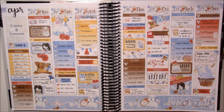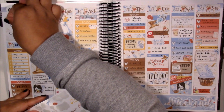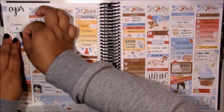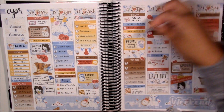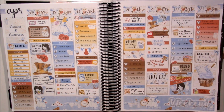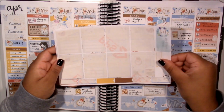And now I am just going through and finishing up with the deco pieces and just putting that down, and then I'm going to show you everything that I have left. I have enough to do another spread. Not too sure if I will use it in my personal or in my Erin Condren, but here is everything I have left.